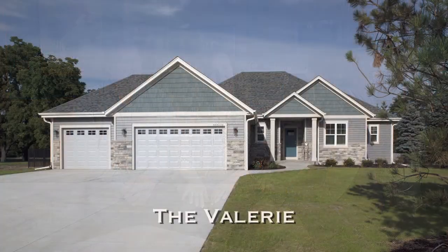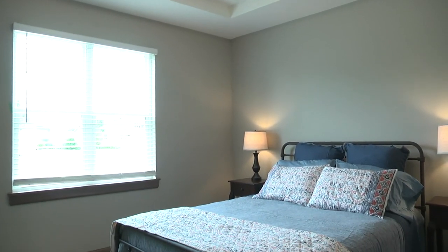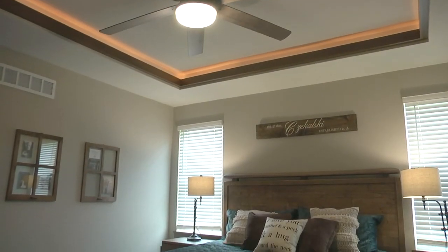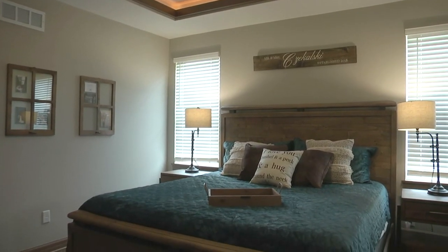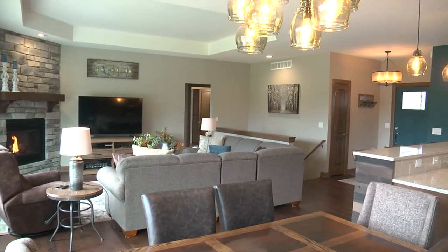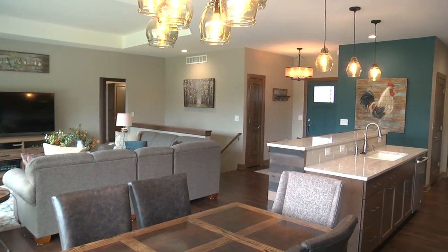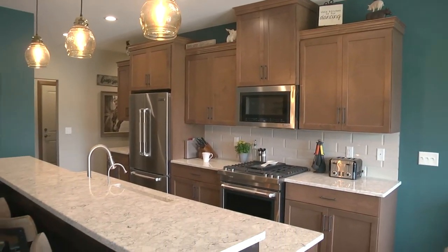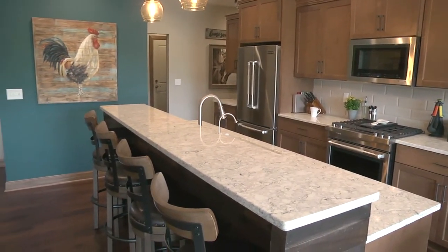The Valerie is a split bedroom ranch. It is 1,876 square feet. And when a builder says split bedroom, we mean that there's 2 bedrooms and a full bath on one side, and then the master bedroom suite is on the other side of the floor plan. In addition, this house has a great open concept, great room, dining room, kitchen, which is wonderful for family life and entertaining guests.